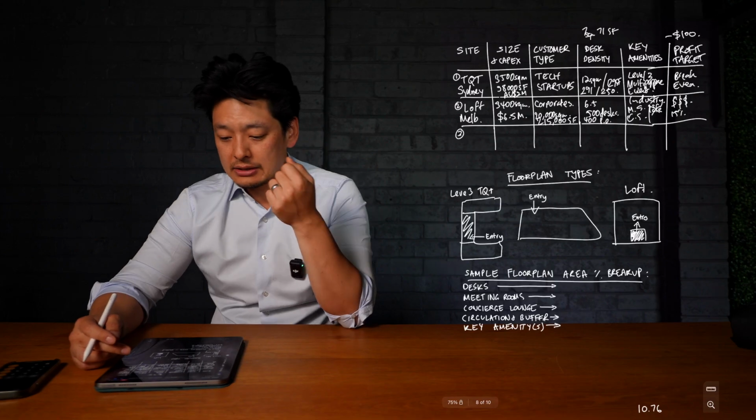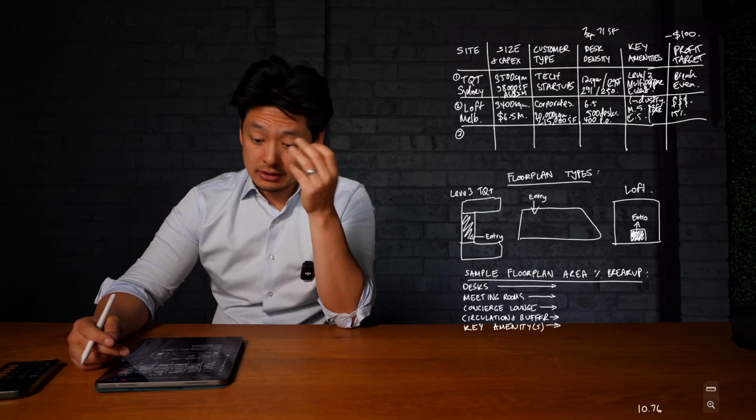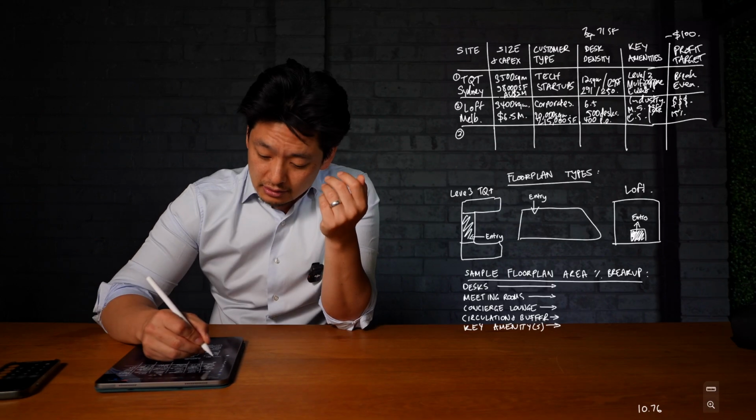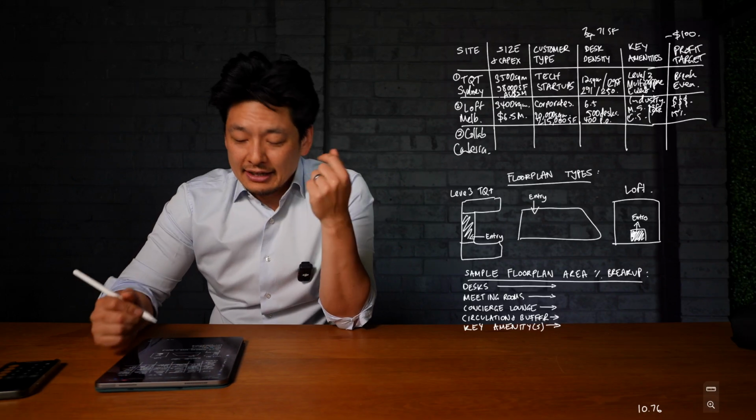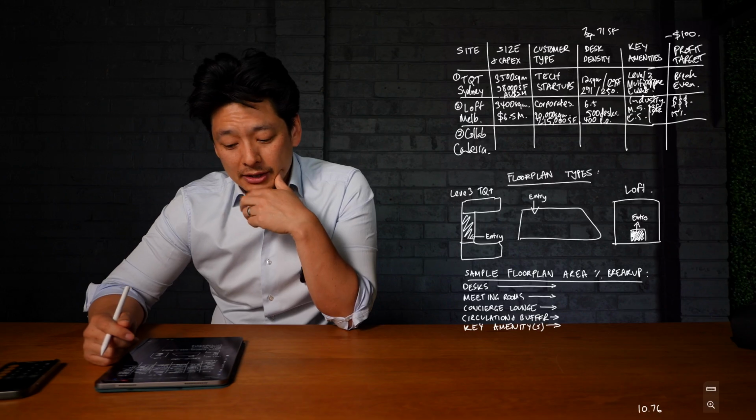I think that's everything I wanted to say about the loft. So let's go on to door number 3. This one's called Collab, and this one's in Canberra. And I can't wait for this one to be humming.